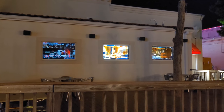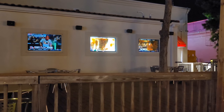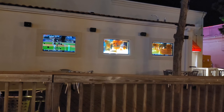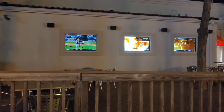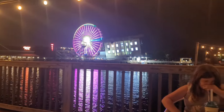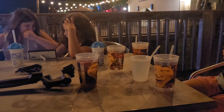Alright, and another thing I love about this patio area back here are these TVs that are outside and they're kind of recessed into the wall. And you can sit out here and watch TV. Not that I do. I'm just listening to music and getting drunk here, man, because I'm just entranced by this Ferris wheel. And look, man, we're just putting them away. I'm on my second round, and Ginger gave me the rest of hers.